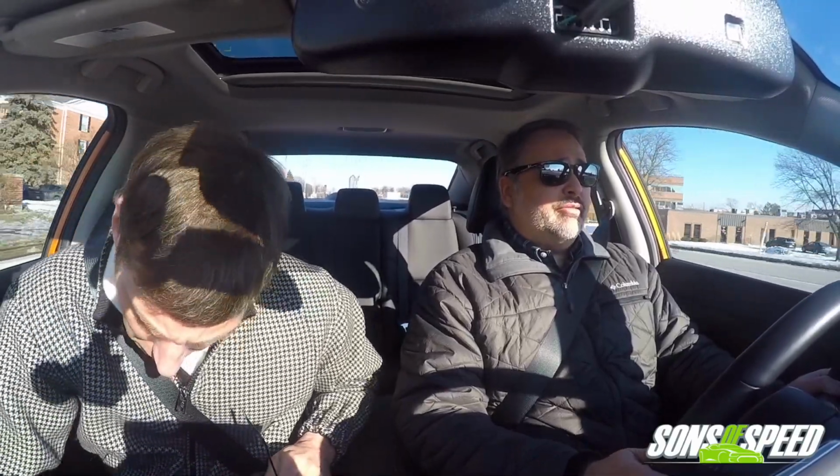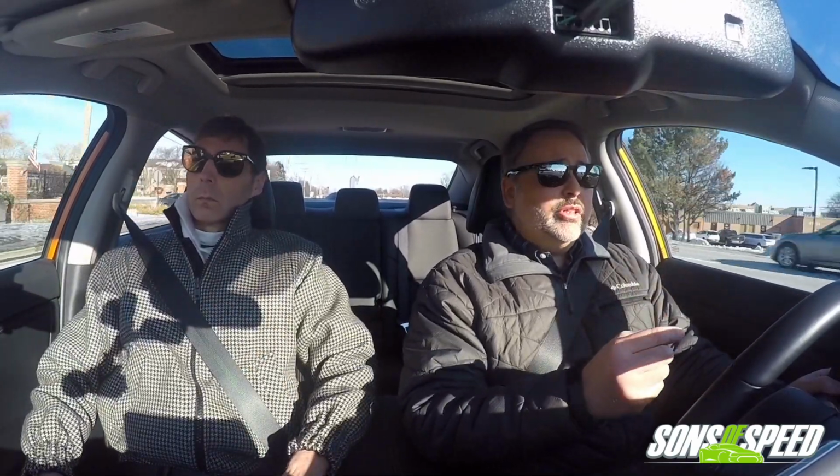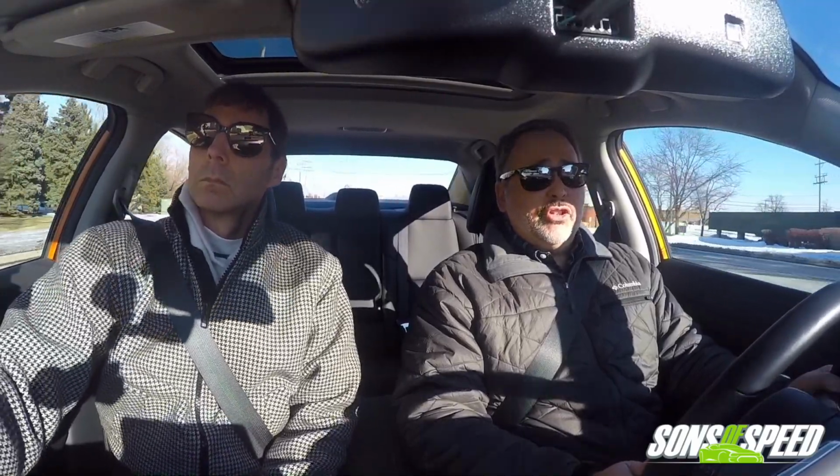The suspension does give you a sportiness to it. Now, it's not by any means a performance car, but it lends itself to give you that feel of a performance car. So it drives nice. They really did a good job of quieting the car on the inside. It is very quiet, especially for a compact car like this. For this price point, it's fairly quiet.